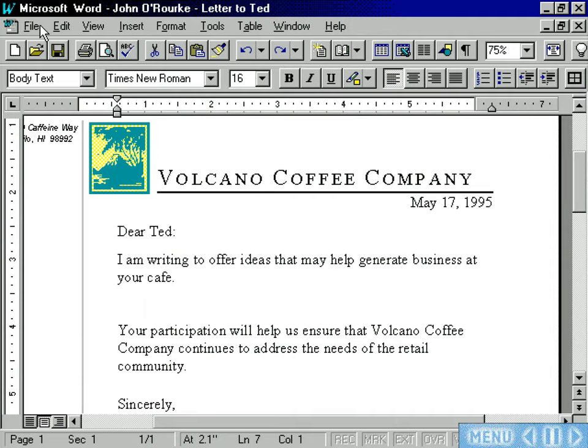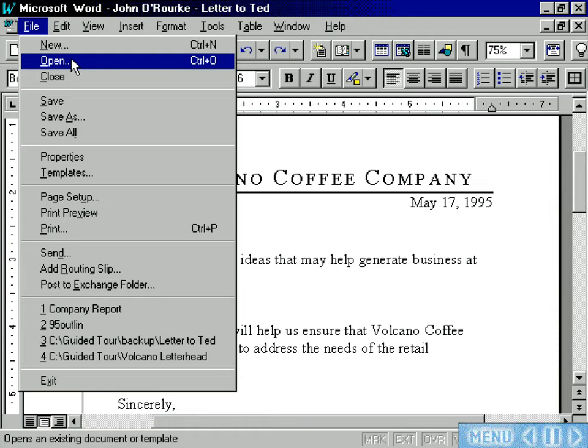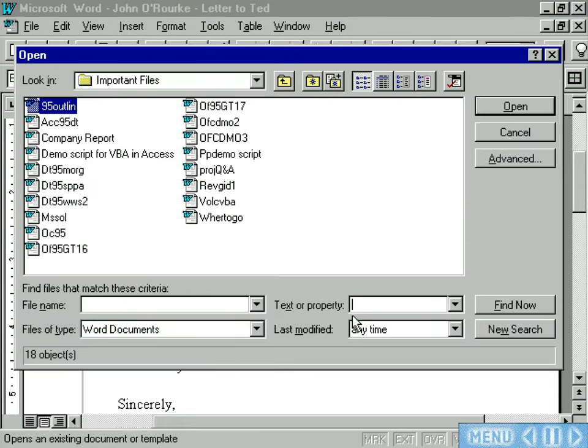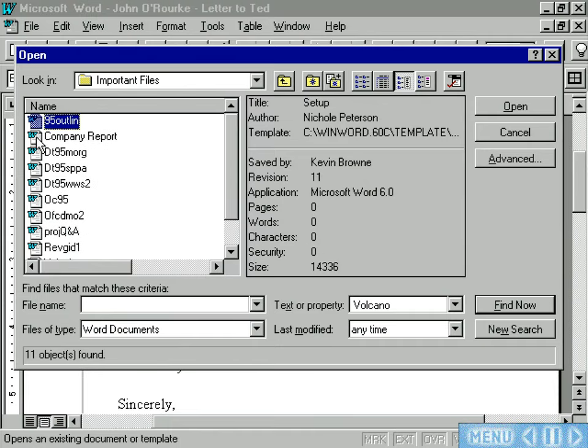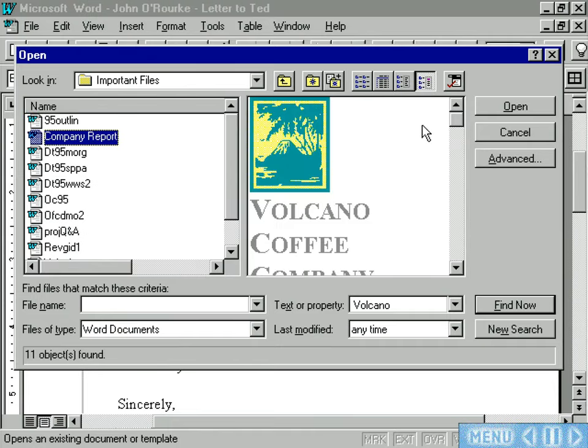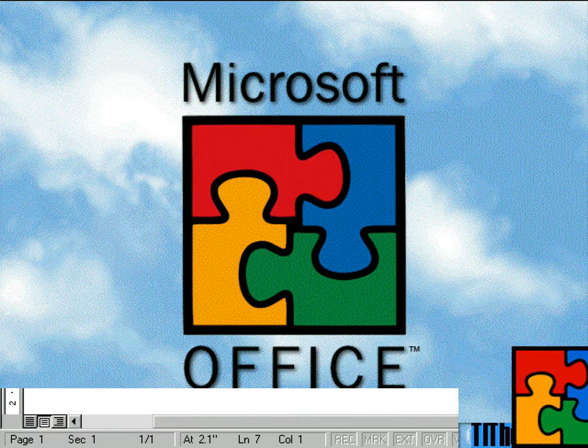Another Microsoft Office feature we've included to keep you focused on your work is Microsoft's FindFast technology. Let's face it, nobody has fun finding a document. So use FindFast. Just give it a word to search for, and it will list every document that contains it. You can even preview these documents. That way you'll know which one is the one you need without opening any one of them.